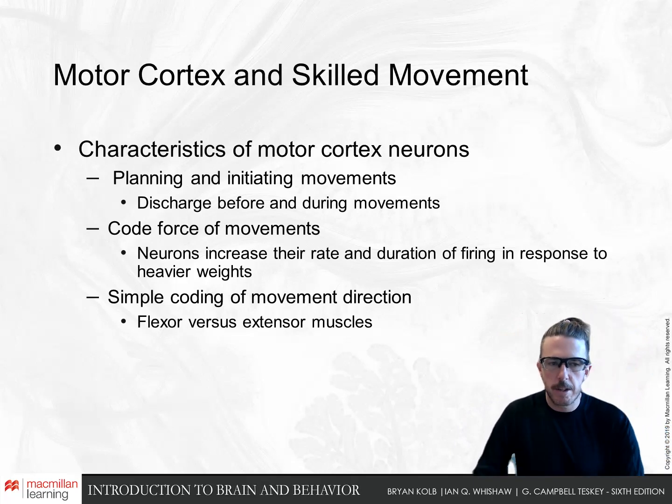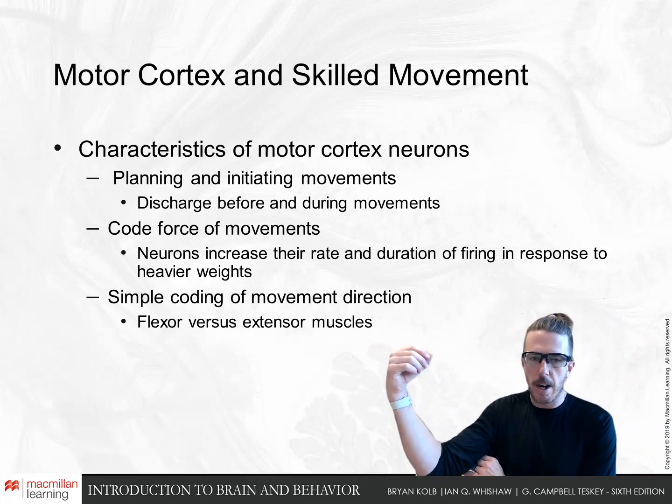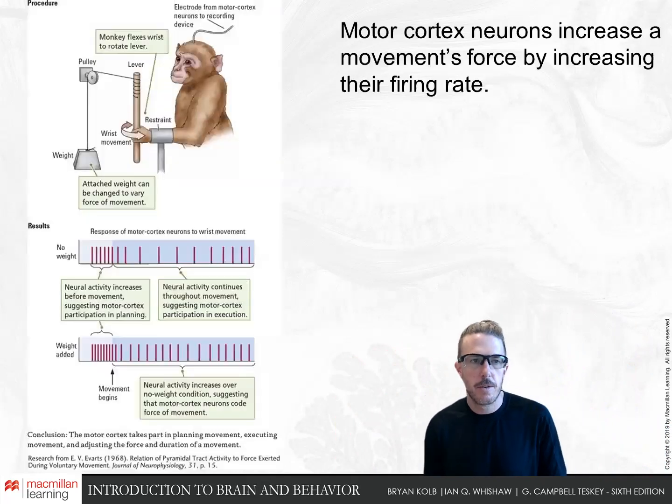And they also seem to code for the relative balance between our muscle groups. You'll recall that, say, the bicep and tricep form a muscle team called a flexor and an extensor, and they can code for the balance between these two as well.